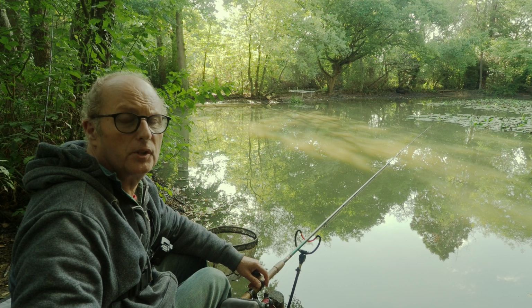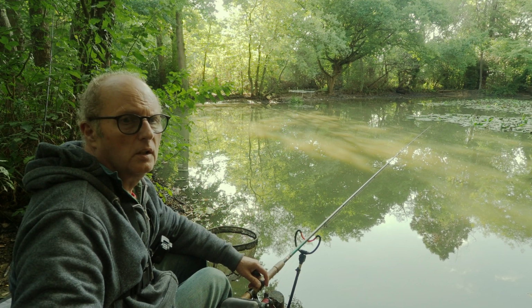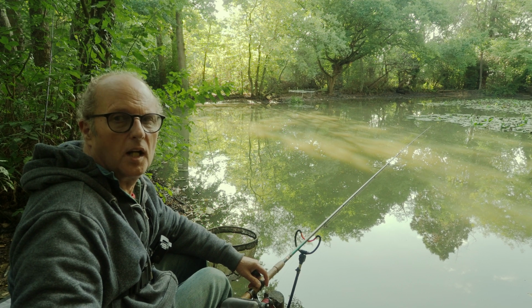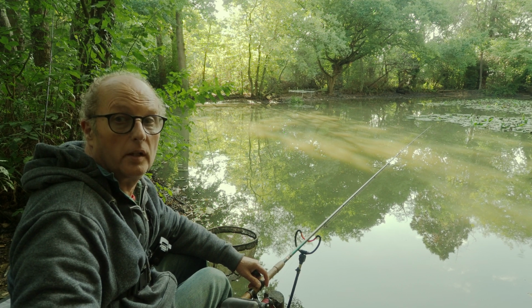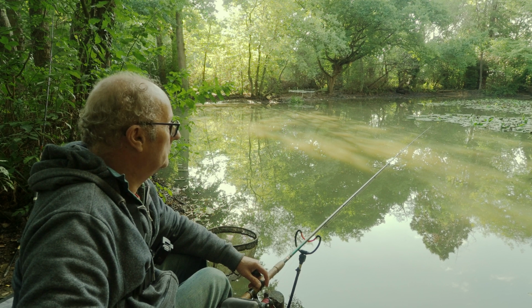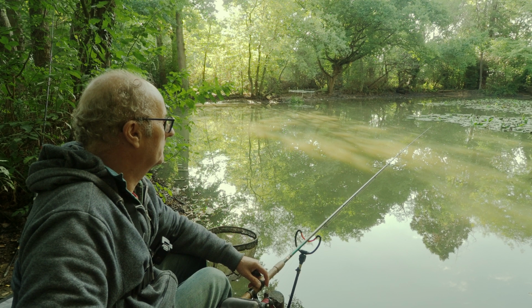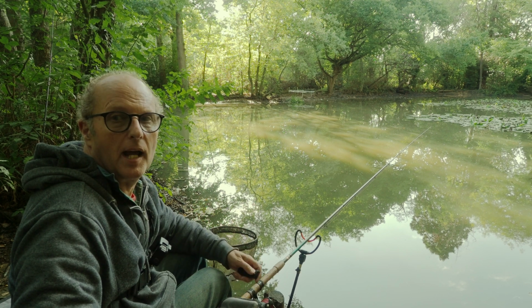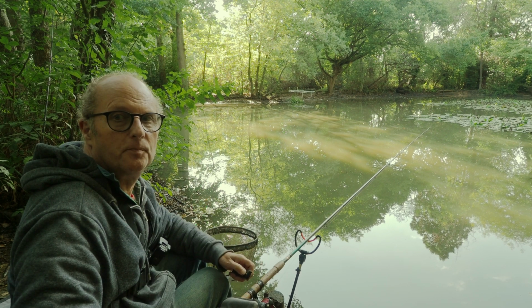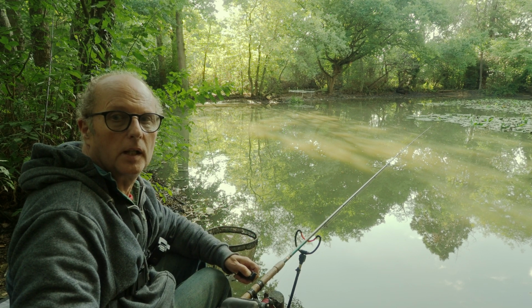There's loads to come. There will be winter fishing on canals and on rivers and for chub and barbel. We'll do some pike fishing as well, that'll be exciting. Hopefully. Anyway, we'll keep going for another hour and I'll get back to you. And of course, if I hook any fish, I'll switch this on and away we go. Alright?